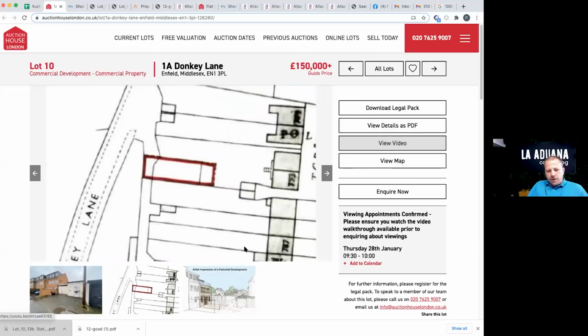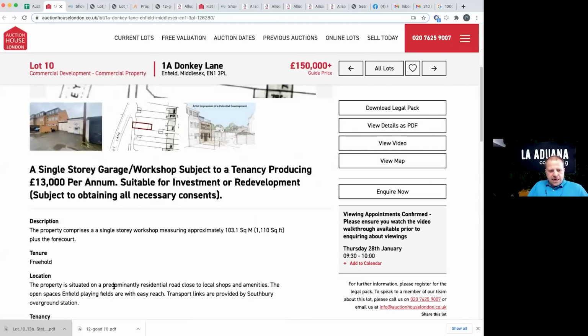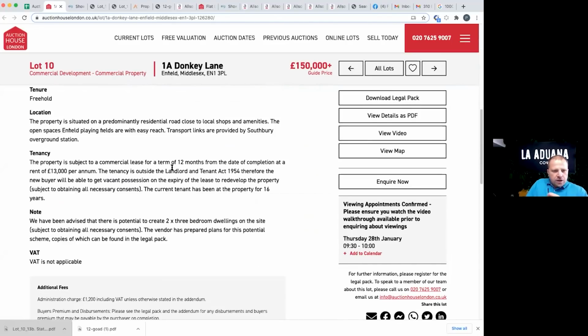But I think this one, what the test is, it's going to be a 12. The tenant's been in occupation for 16 years, and there will be a lease for a term of 12 months from the date of completion.